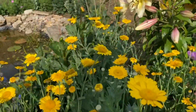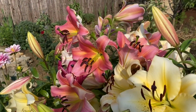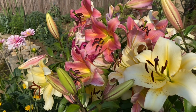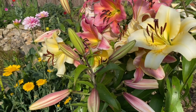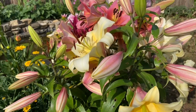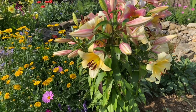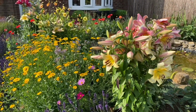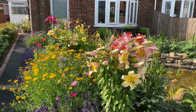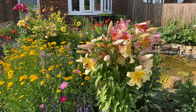The most beautiful one. There you go. Look at that lovely pinkish color. And very nice smell too. And bees love it. Gorgeous. Beautiful. Another close up.